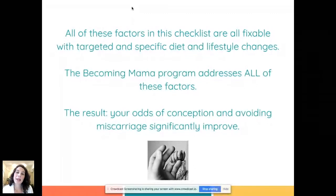The Becoming Mama program addresses all of them because they can go undetected in labs, and we judge it all based on your symptoms and what we see going on with you. And we can get to putting that right with diet and lifestyle steps, and we cover all those bases because fertility is complex and it involves so many moving parts, your hormones and inflammation and your endocrine system and stress and sleep and nutrition and so many things, and exercise and detoxification pathways. So we cover all the bases, and that doesn't mean it's complicated or takes a lot of steps. It just takes specific targeted diet nutrition guidelines that I love to share with you.